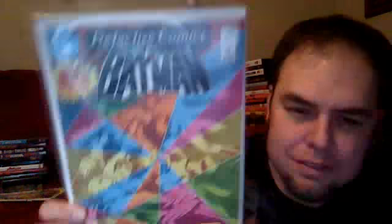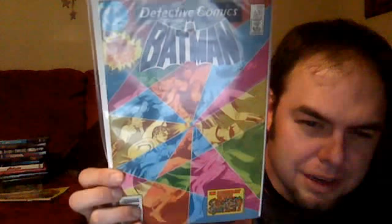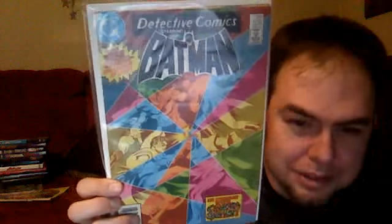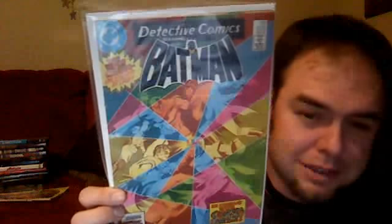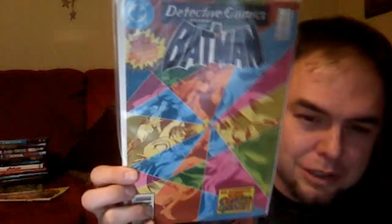Detective Comics 535 from 1984. That is Jason Todd. And I'm really confused because I have a few comics that said this is the first appearance of the New Robin. That's the first appearance of the New Robin. And, you know, maybe it was the Crisis or something. But he goes against Crazy Quilt.